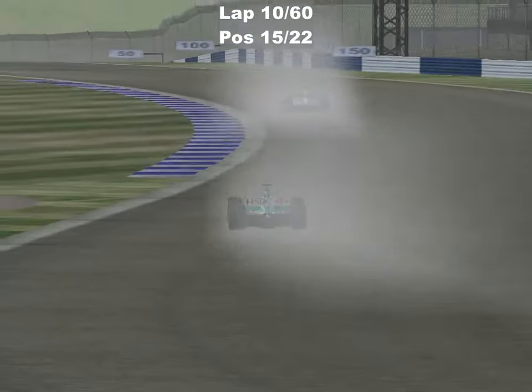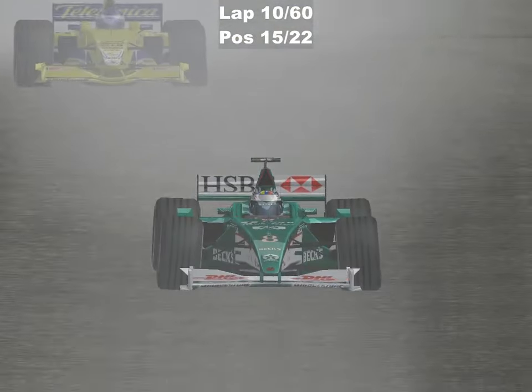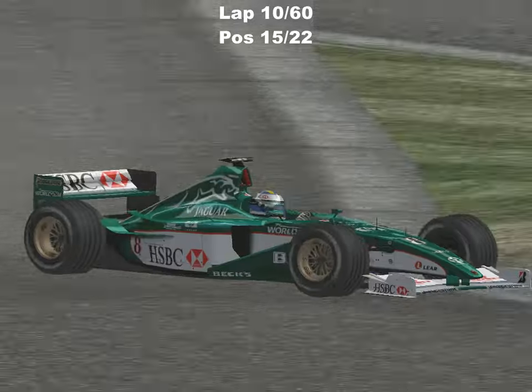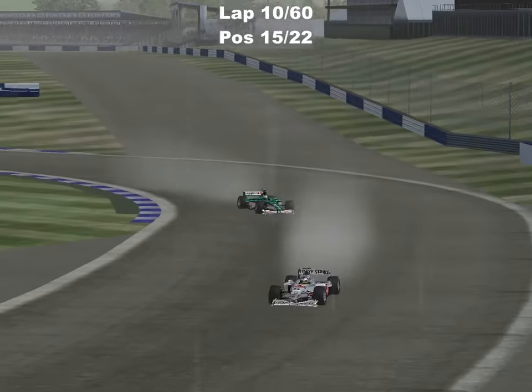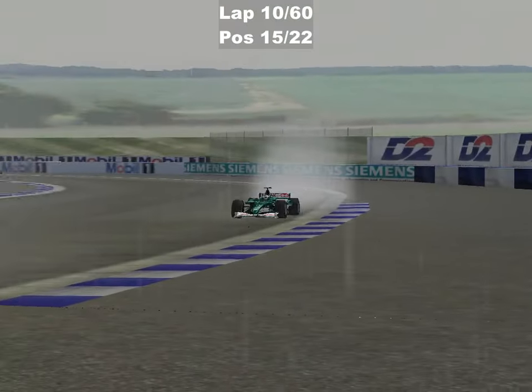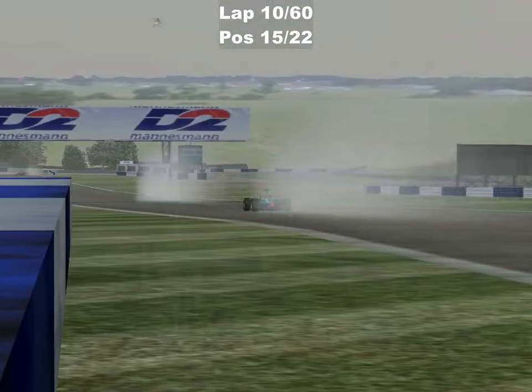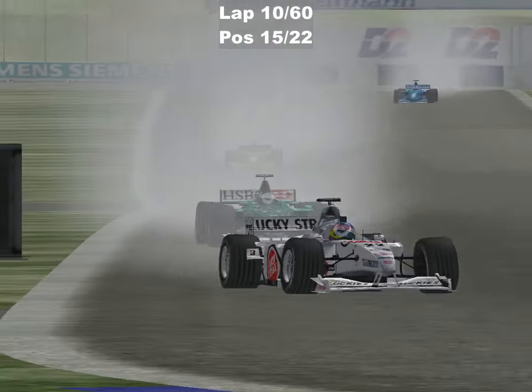Up ahead is Jacques Villeneuve. The young Venezuelan is on the proper tire, and as we heard, he is on a three-stop. Most of the teams, especially considering Coulthard and Michael Schumacher's relatively long stop, should be on two-stops, so maybe, just maybe, this little different strategy that the Jaguar team is trying can work.